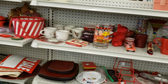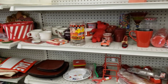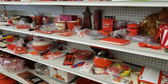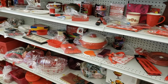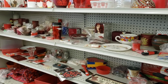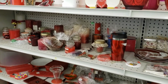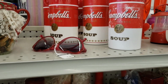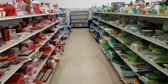So we are seeing a lot of red. The Passion Aisle. There's a for sale sign. How appropriate. And now, you're not seeing it on this side, but you are going to see it here in just a moment. They appeared to be having a little leak. I thought these were cute, the little Campbell's soup thermoses. You put your soup in there.